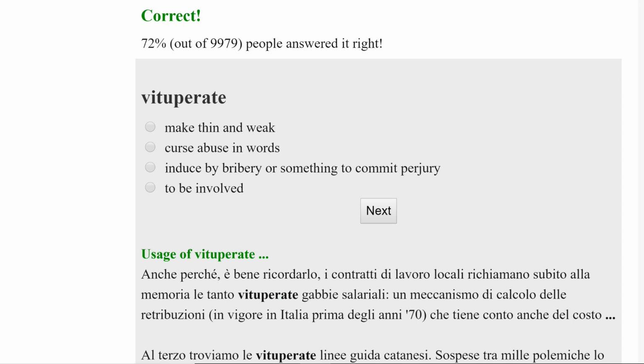Vituperate. I believe that means to make thin and weak, even though that's the same definition of emaciate. Vituperate, I'm not sure. Maybe it's this actually, curse, abusing words. You can see I don't really know it too well.